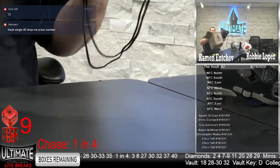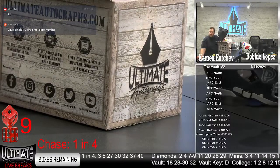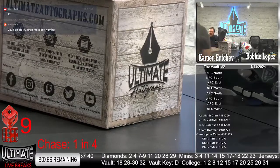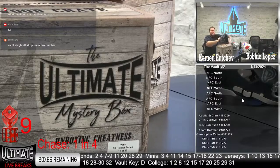So in all likelihood, Robbie, there's going to be 5 vault boxes left. It'll probably be 2 doubles and a single in the vault. We got 5 to go in the double box, and we're wide open in the single.